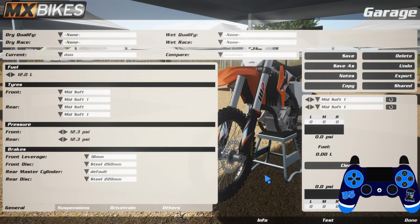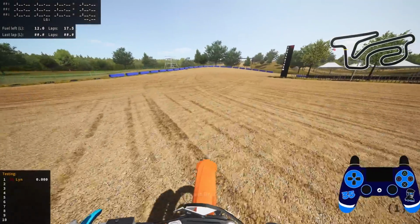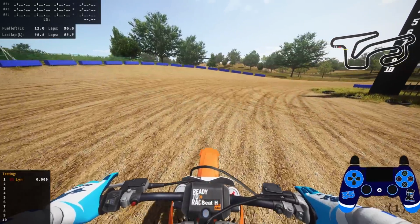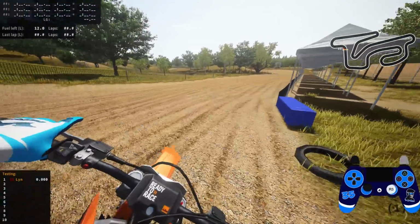So first things first, let's get our 12 litres, and I also want to put on the Fast Boy tyres, just so I remember. The reason that I have chosen to do this on Forest is because I feel like this is one of those tracks that I could run consistent lap times on all day long. There really isn't a whole lot of practice needed. I'm just changing my camera options real quick, sorry. And let's just go for a rip.